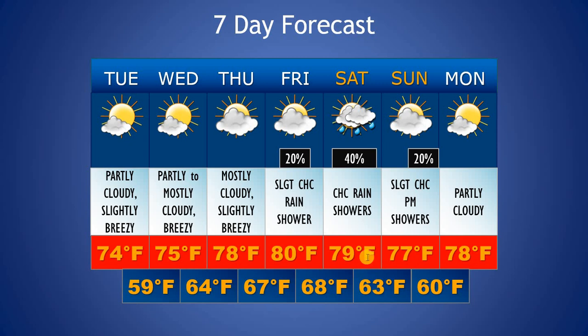Looking at a high around 79 for Saturday, and as we move through the end of the weekend and into the beginning of next week, we'll see temperatures in the mid to upper 70s, slight chance of a lingering shower on Sunday, and then we'll see clouds start to move out and conditions drying out as we move into Monday with partly cloudy conditions. So that's going to wrap up the 10 a.m.